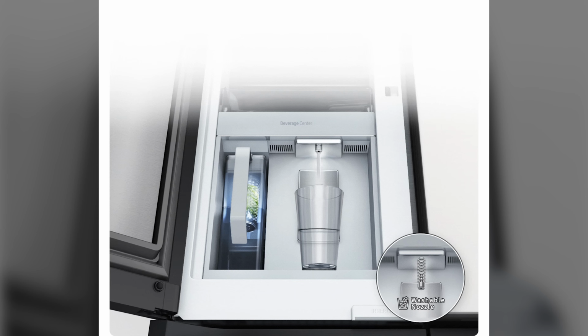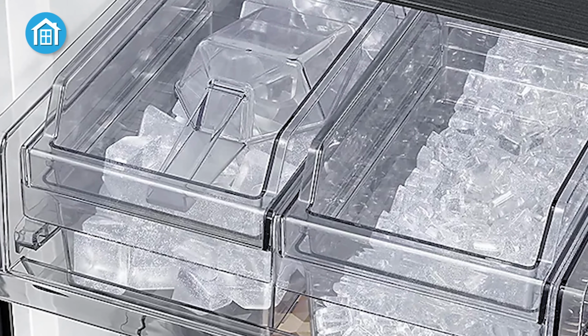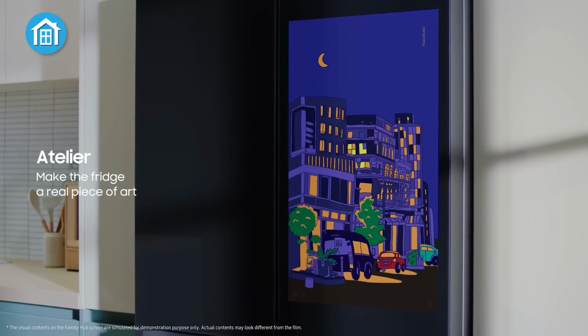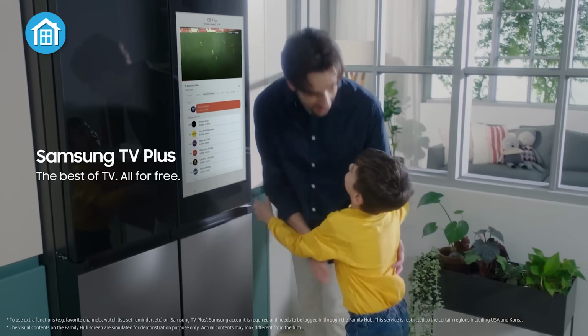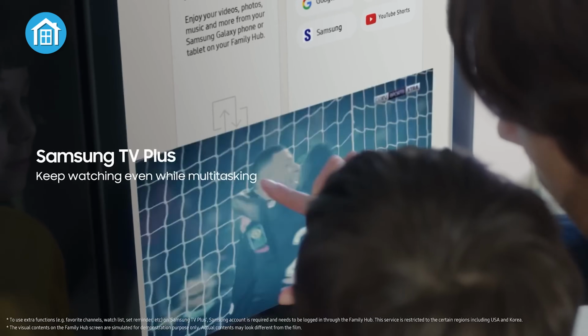It also features an enhanced beverage center with a water dispenser and auto-filling water pitcher, along with a dual auto ice maker that makes 2 ice types, cubed or smaller ice bites. With its huge screen, connectivity, dispensers, and customization, Samsung's Bespoke 4-door Flex offers a whole new level of convenience and is arguably the most advanced refrigerator we have seen.